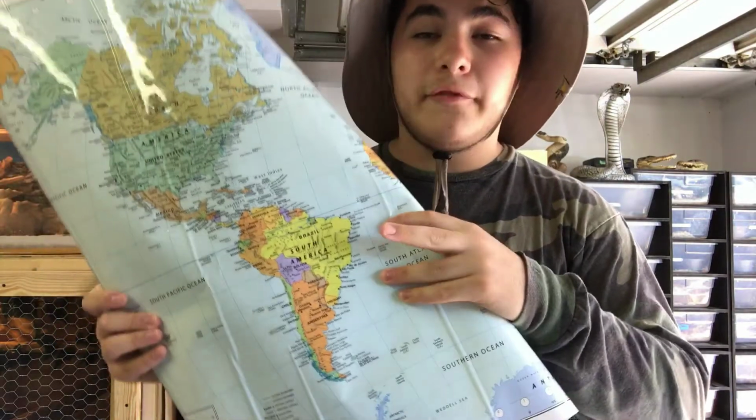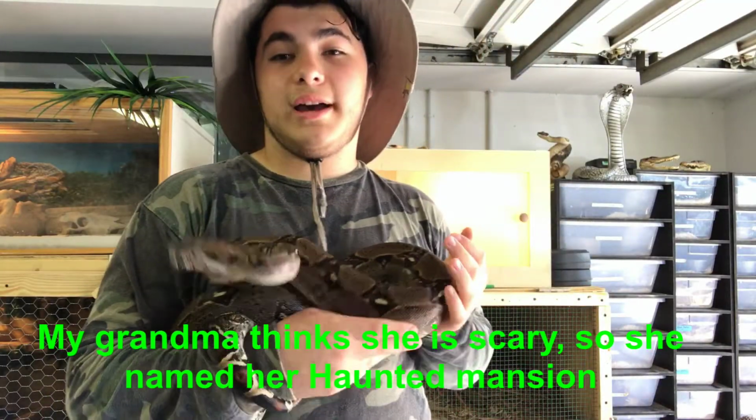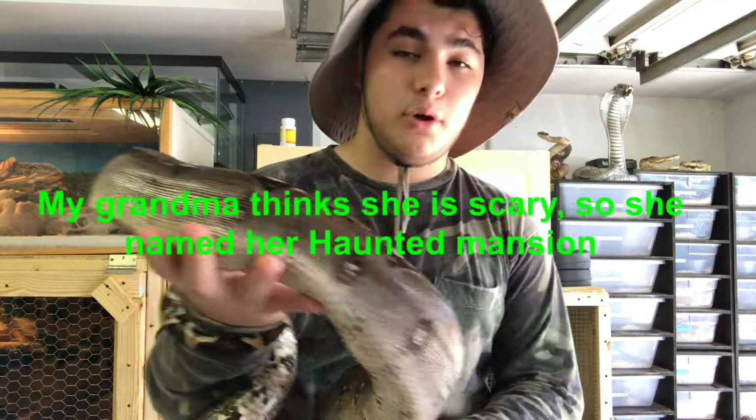But these animals come from South America, specifically Suriname and Argentina. So we're going to start with Suriname and then we're going to go into Argentina. Alright guys, so this is Haunted Mansion, my big female Suriname red-tailed boa.